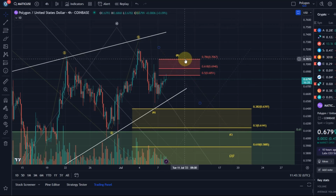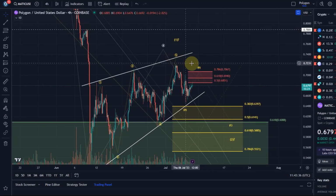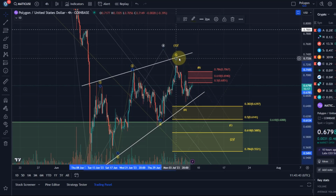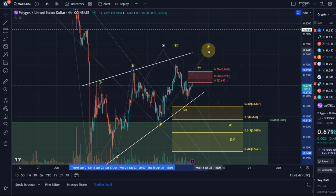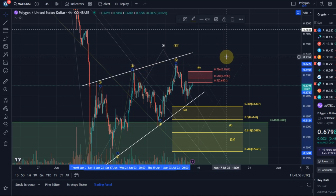If it breaks above 70.7 cents, yeah, I mean, then it would probably indicate that the diagonal is actually extending. I don't think this is already the wave 2 pullback. But then it could be that the wave 5 was never finished. But the limit for the wave 5 is 75 cents, roughly, because we don't want the wave 5 to be longer than the wave 3. Then we would have an invalid wave count.